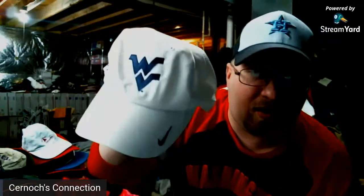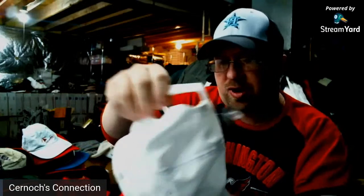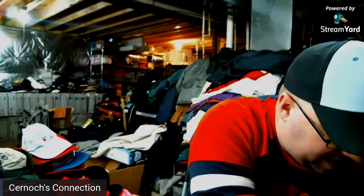I usually don't pick up a lot of West Virginia stuff, but this was Nike. This is a Nike golf dry fit. So it had like Mountaineer Maniacs on it. So this will definitely sell around here.